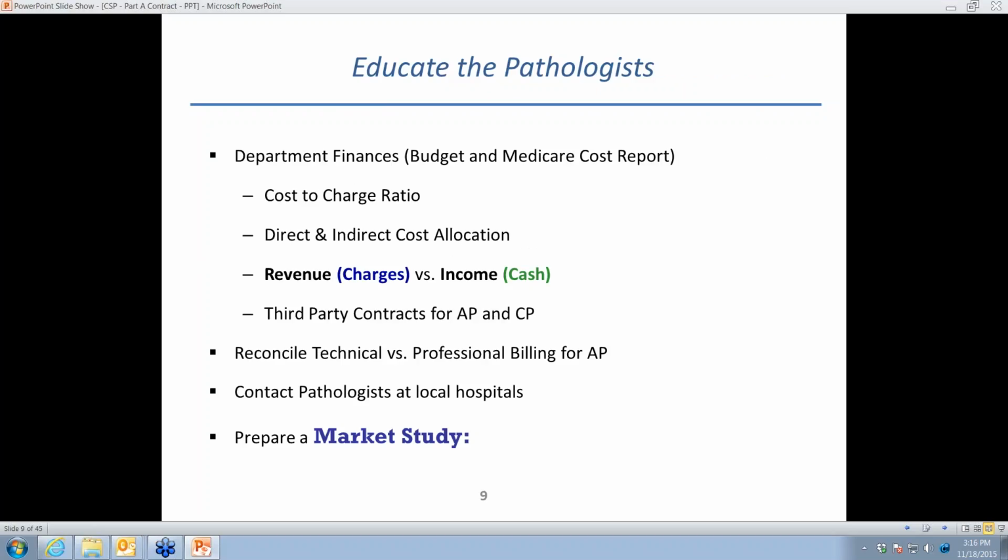You have to also ask the question about what the nature of their third-party contracts are for anatomic pathology and clinical pathology. I've almost never seen a pathologist that I've talked to who has any idea of what the hospital is actually getting paid by individual third-party, what Blue Cross is paying, what Oxford's paying, what United Healthcare is paying for these services. Are they paying a percentage of charges? Are they paying a flat rate? Are they paying something tied to Medicare?